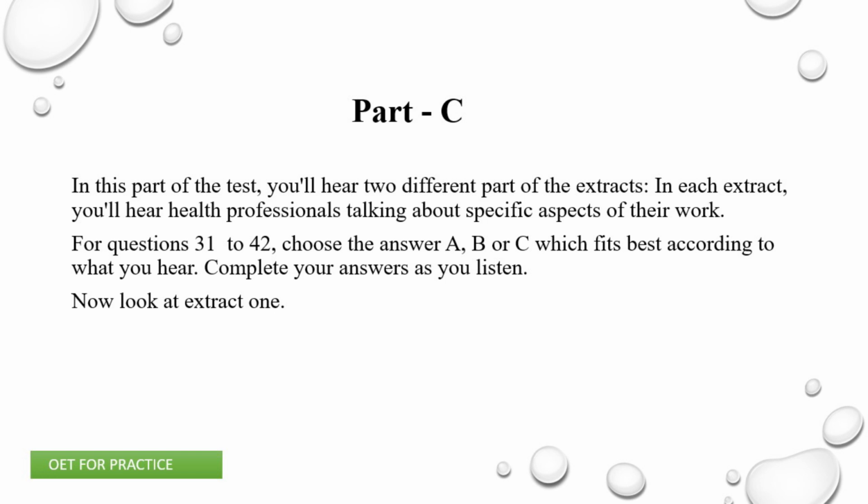That is the end of Part B. Now, turn over and look at Part C. Part C, questions 31 to 42.